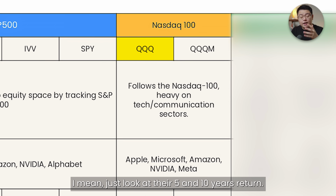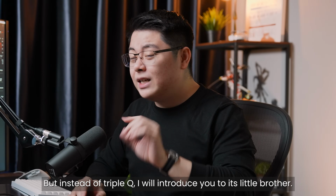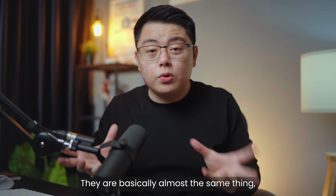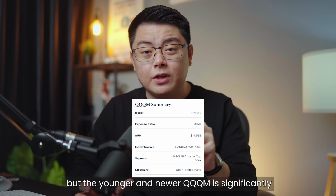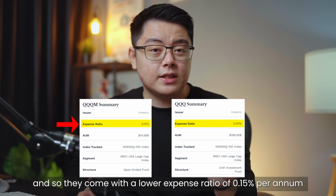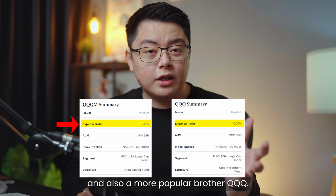I mean, just look at their 5 and 10 years return, a staggering 16+% per annum. Who doesn't love it? But instead of QQQ, I will introduce you to its little brother, the QQQM ETF. They are basically almost the same thing, but the younger and newer QQQM is significantly smaller in assets under management, and so they come with a lower expense ratio of 0.15% per annum in order to compete with its elder and also more popular brother QQQ.